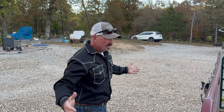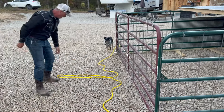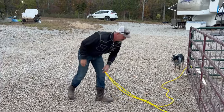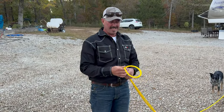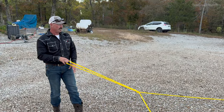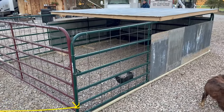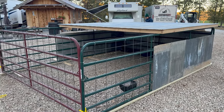I think it's done. We got it all tied up, wired on. We got a rope on here. This is just some hollow core poly rope. It's got like a 300 pound working load. So we'll see. We're gonna tow this with the skid steer, the four wheeler, and see how it does. So this'll be its maiden voyage.